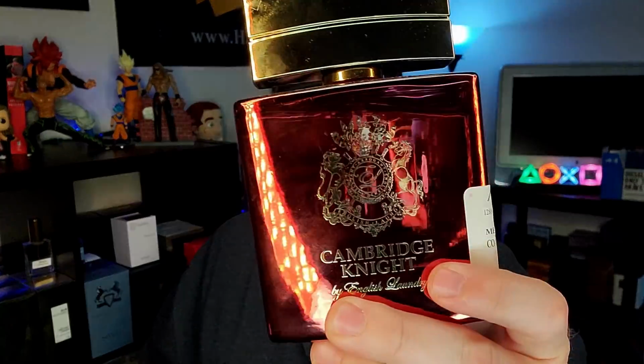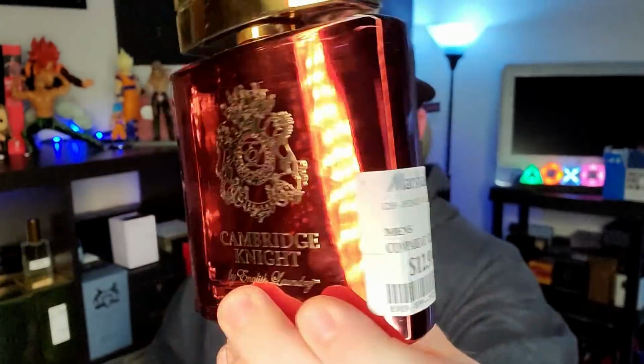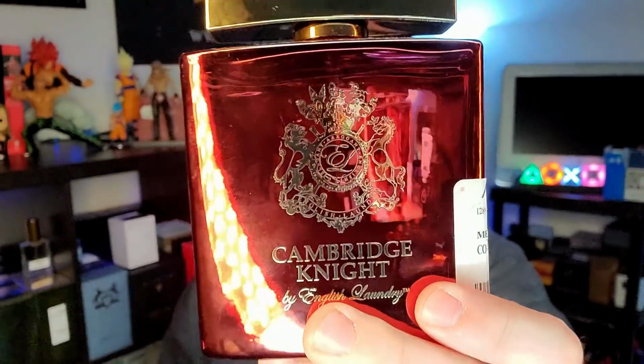And then out the shower that night, I had used my English Laundry Cambridge Night shower gel in the shower that night, so I went with my weaker performing bottle of Cambridge Night. You always know which one it is because it has that sticker on the side from Marshall's, one of the loose bottles. My full presentation bottle, the red's a little different, the transparency's a little different, and it performs. It's an 8 to 10 hour fragrance with some good sillage. It smells a bit deeper and richer.